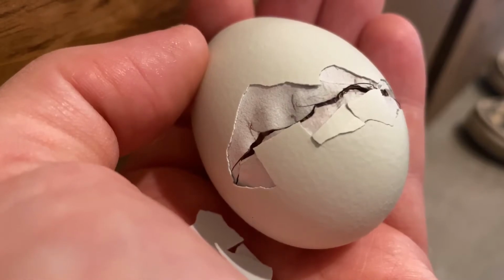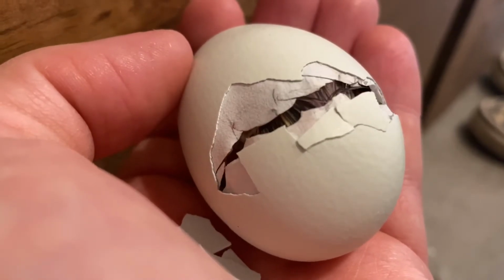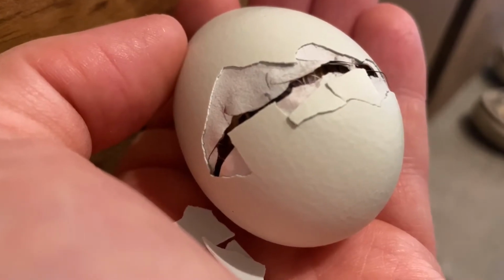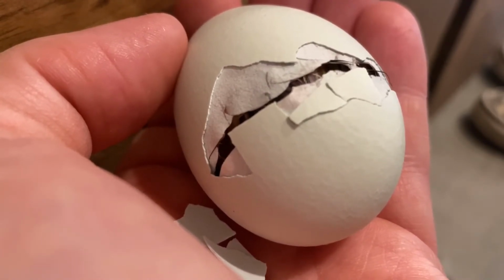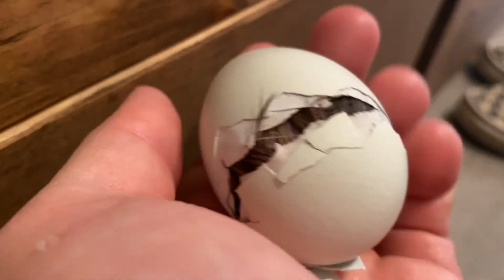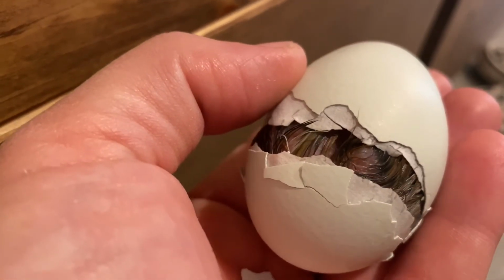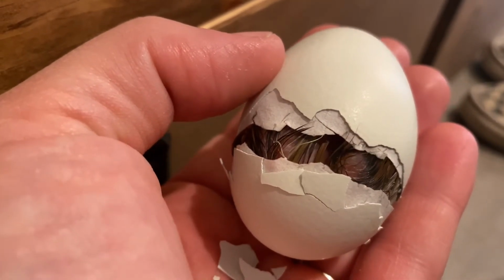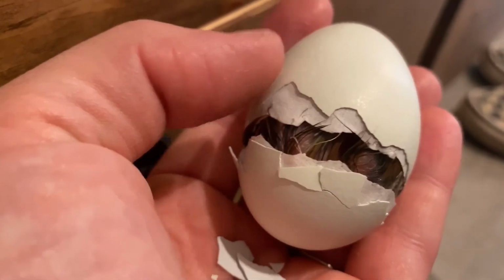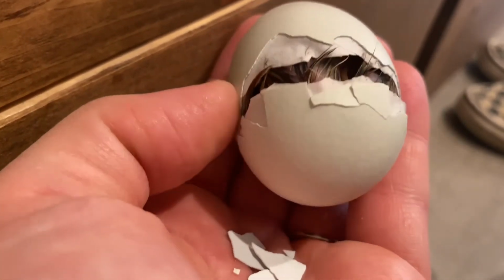Baby chick, come on, baby chick, you can do it. What is it? It's working. It's coming out of the shell. Come on, baby chick, you can do it. Come on. He's almost out, huh?